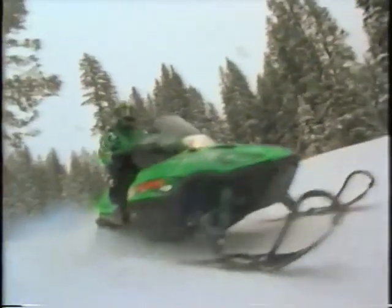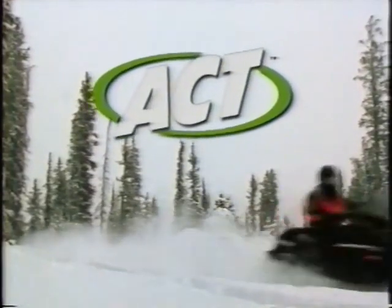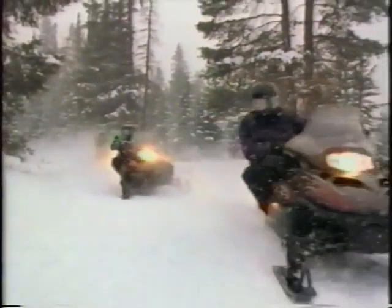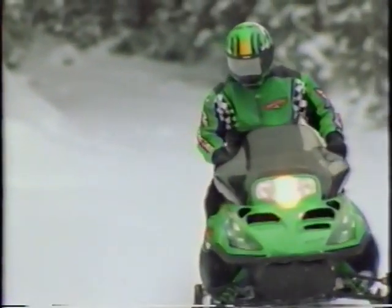Over the years, snowmobilers have used a variety of words to describe an Arctic Cat. Performance, exceptional handling, and unsurpassed ride quality. Today, all you need is one word, ACT. ACT stands for Arctic Cat Technology. And while this word may be short, it actually represents a long list of technological breakthroughs that have ultimately changed the way you enjoy snowmobiling.